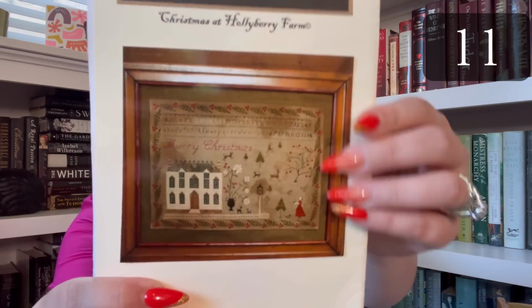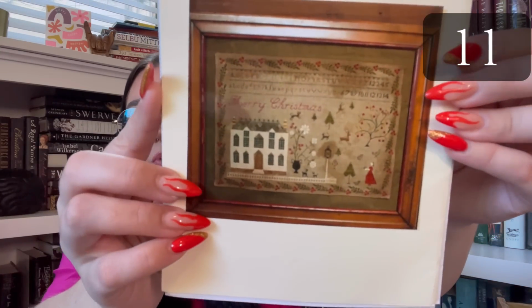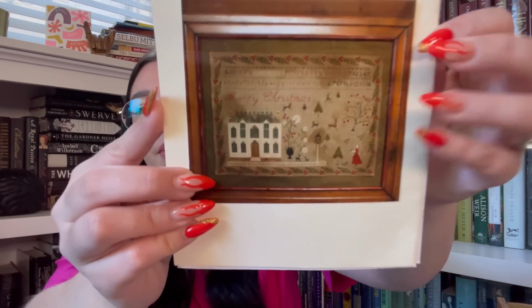Next project I have, it's actually a Christmas project, so I'm not in any kind of order here. This is Stacy Nash Primitives, Christmas at Hollyberry Farm. Sorry, I'm trying to avoid the glare because I have two large windows in front of me, and this is an actual photograph. So I love this project. I could not get my hands on the called for fabric. I think it's like an R&R. I've never even heard of them. I've never seen anyone stitching on any of their fabric. I have no idea if they even exist still.